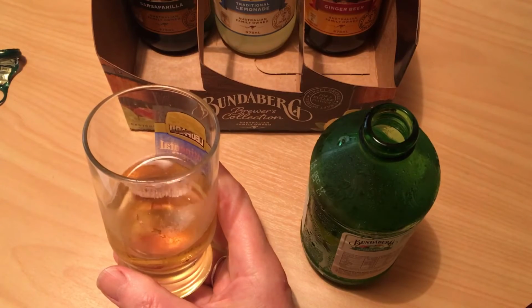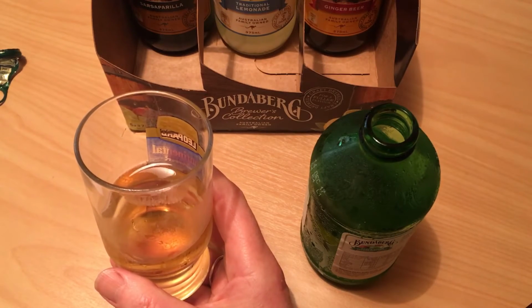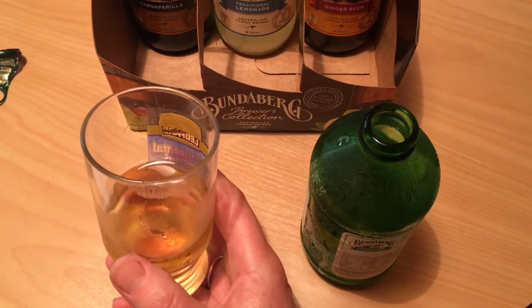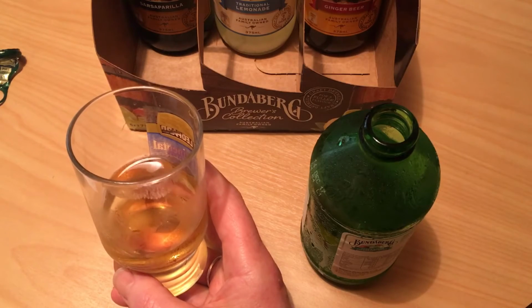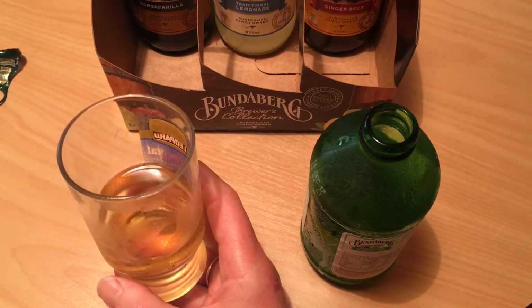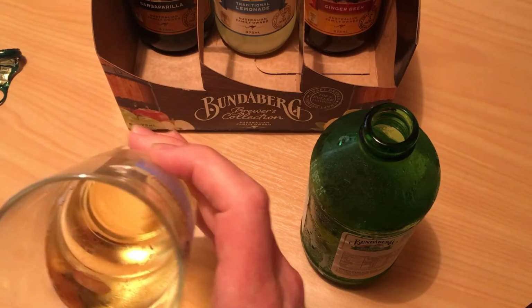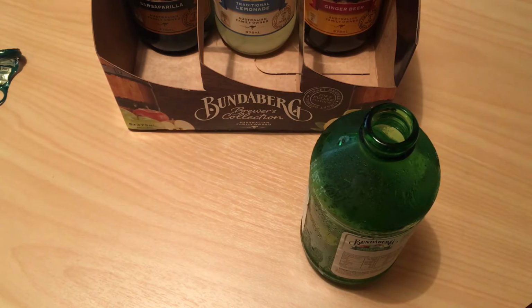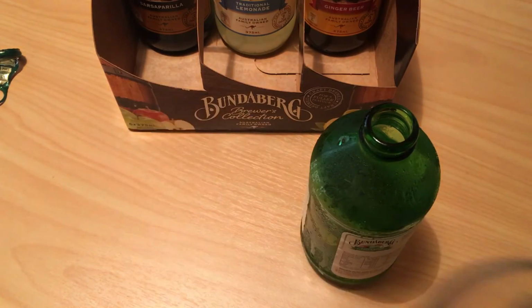So final conclusions on the Bundaberg cider. I really can't see that there's any great advantage to this over just carbonated apple juice, which is quite common in New Zealand. The carbonated apple juice comes in at almost exactly the same level of sugar, and there's nothing in it but apple juice and the carbon dioxide from the carbonation process. So you've got something that's had a lot less going on with it. I can't pick up any nettle leaf, although I must admit I don't really know what nettle leaf would taste like.